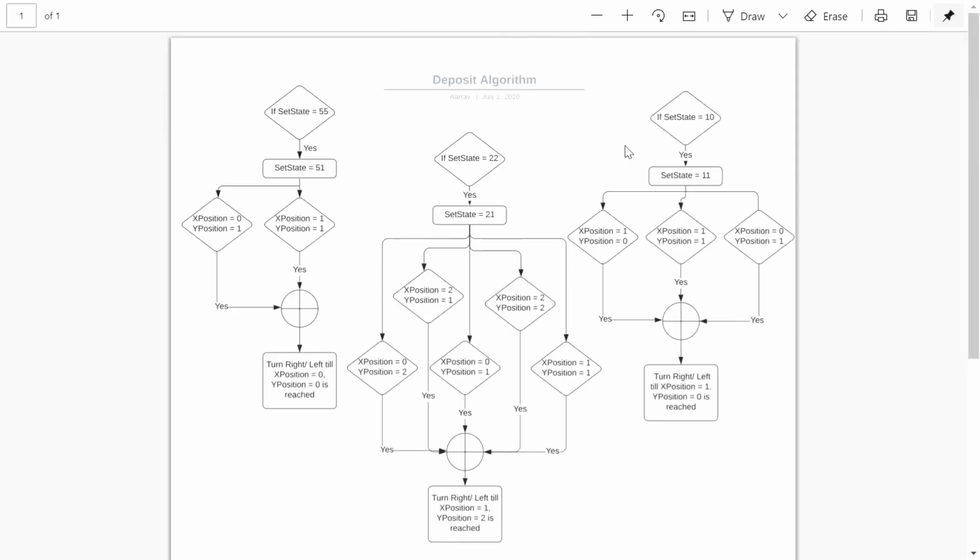In the navigation algorithm, I explained the 3 set states, which are 55, 22 and 10. These states allow me to plan on depositing the blocks at the nearest orange zone. Once it reaches the segment of the deposit zone, the robot will continue to move in that segment until it deposits. Now let me show you the flowchart of the deposit algorithm.